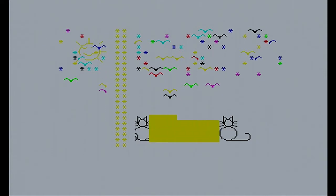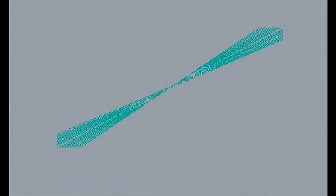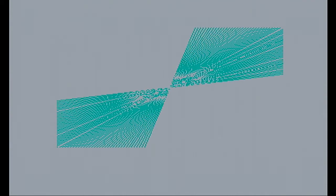What's this? This is a house. There's a little house. A dog running across. Yeah, there's definitely different things for each button you press. A little cow for the M button for moo. Another rocket on L. Oh, wow. And then there's another full pattern on the K key. Wow.